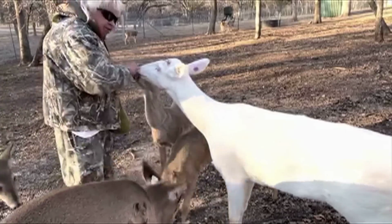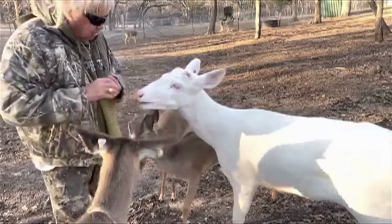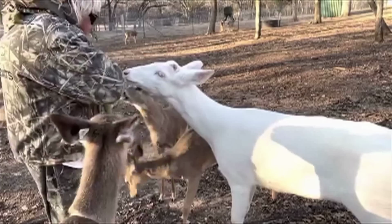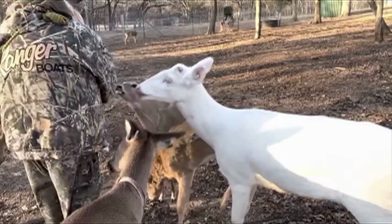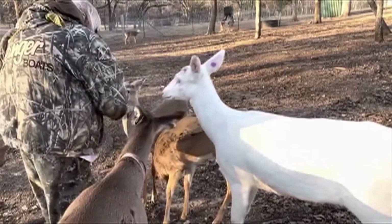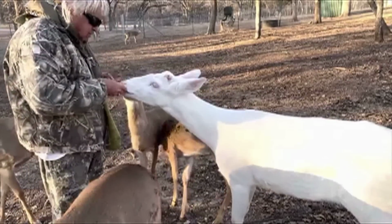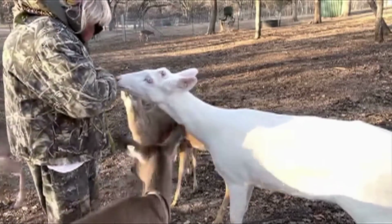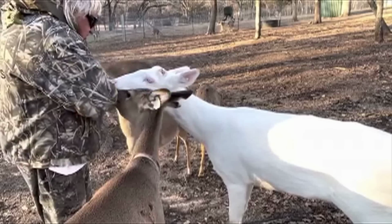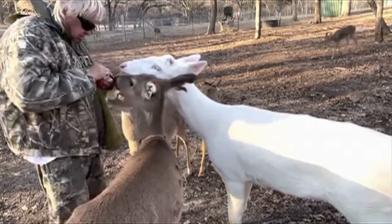It's like feeding slot machines in Las Vegas. There's some for the babies. That baby white deer out there. Here's Rose coming up from behind here wanting something to eat. You dropped it. Get some out there, maybe get some of the little white babies, Casper and Ice, to come up there and eat something.